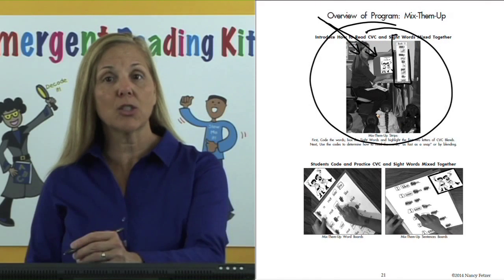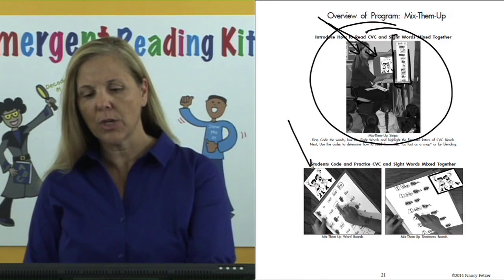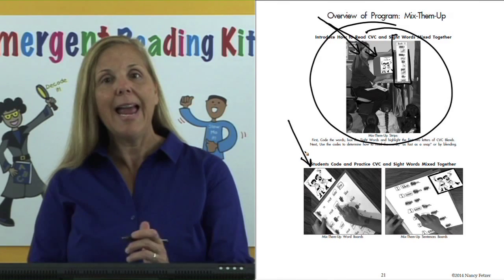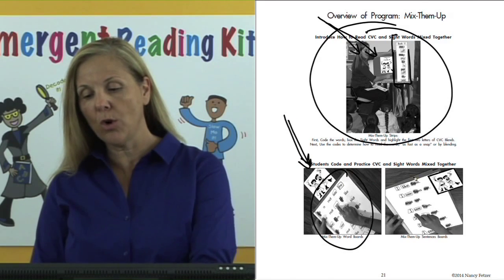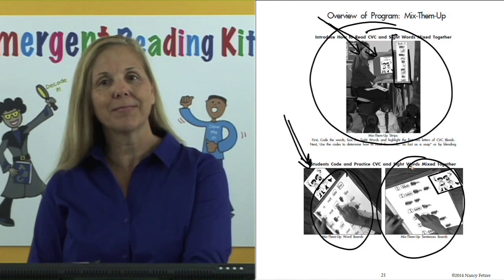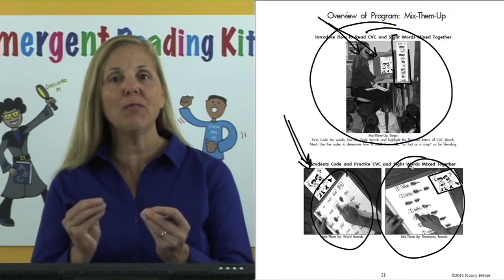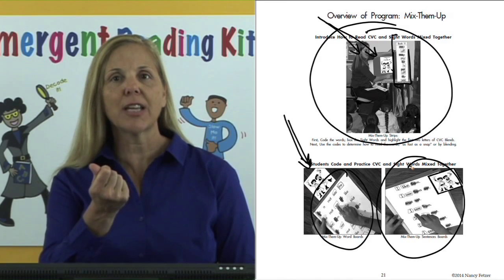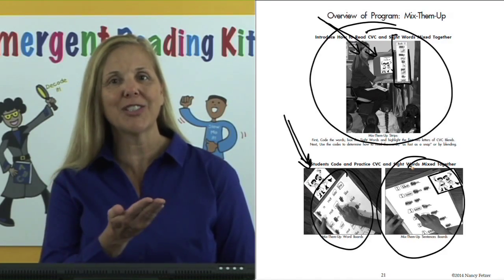From left to right, blend the letters together to read the words. After practicing this strategy with the teacher, the students then go to their portfolios where they will code their words, boxing or highlighting, and then read those mixed up words on a word board or in sentences. This way, they will practice how to switch back and forth between the two strategies: either it's a sight word, read as fast as a snap, or it's a CVC word, blend the letters together.